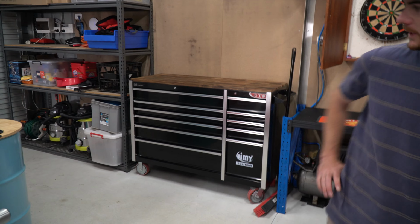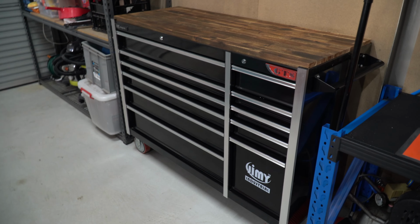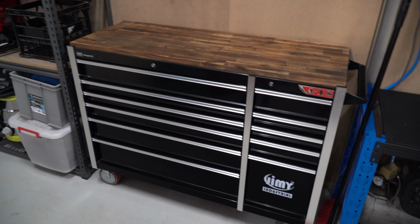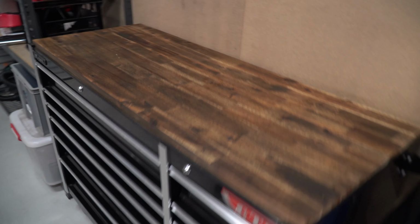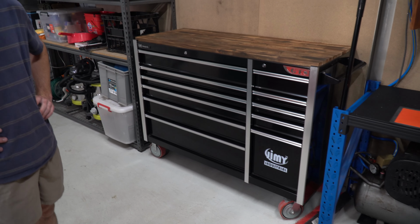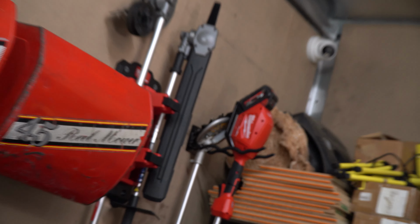Big toolbox? The Jimmy Tools toolbox I've had for probably about a year now. Really nice, pretty heavy duty. I put that top on it just so it looks a little bit nicer. Heaps of tools. Big into Milwaukee as well, so I've got tons of Milwaukee stuff, heaps of Milwaukee tools, just building up the tools as we go.